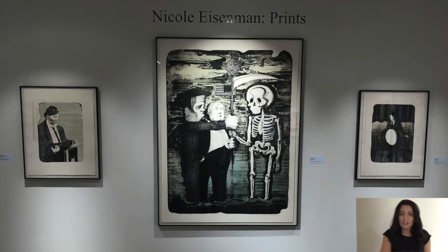Now, Eisenman is a contemporary painter and sculptor with a wide body of figurative and often humorous work. Inspired by social realism and German expressionism, Eisenman frequently refers to art history for her imagery, both satirizing the bourgeois and permeating with pathos. Now, today we'll be looking at this image right over here.